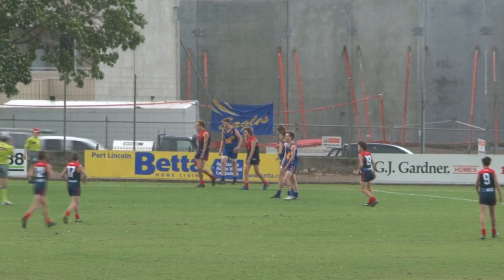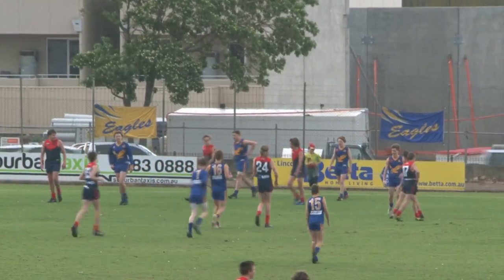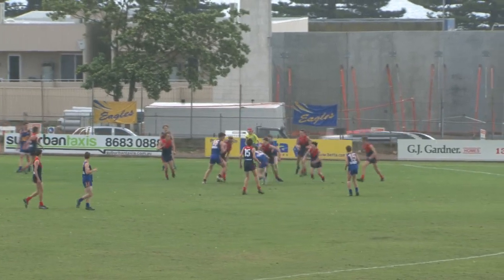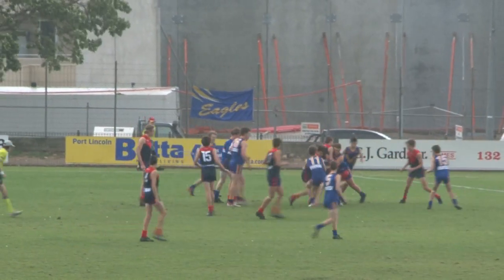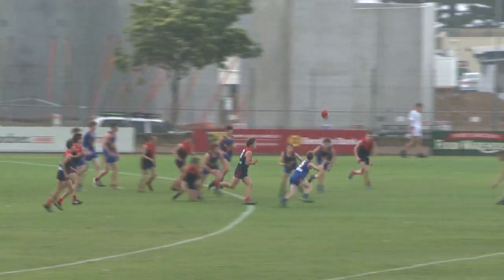Today with me is Mark, who's the guest commentator as well, and Chris. Welcome to Centenary Oval again, just as the rain starts to drizzle across the oval. Good morning to you, Mark. Yeah, good morning, Chris. Should be a really good game. Two evenly matched teams. Been nothing in it so far, so very tight football. And obviously, this rain will make it a little bit more difficult as well.